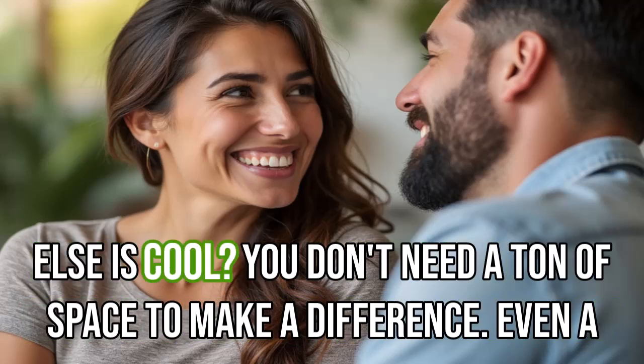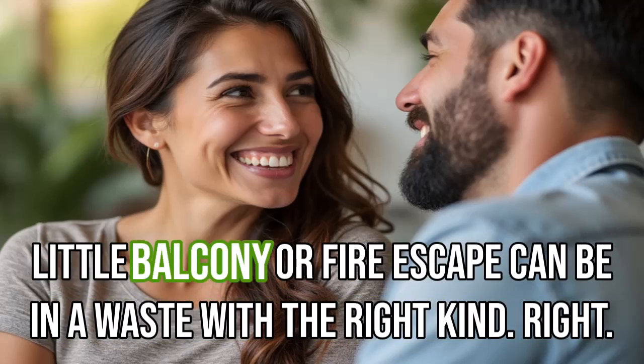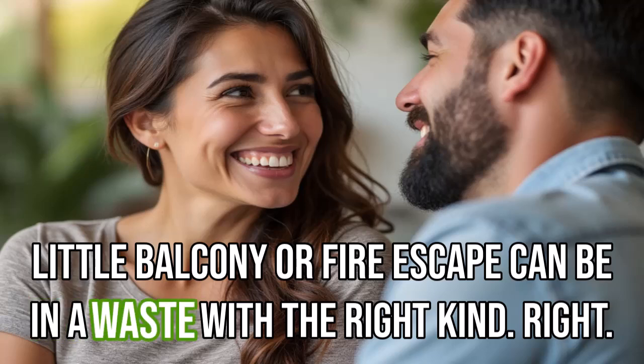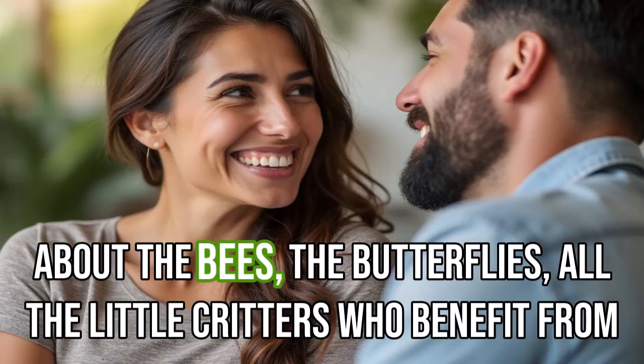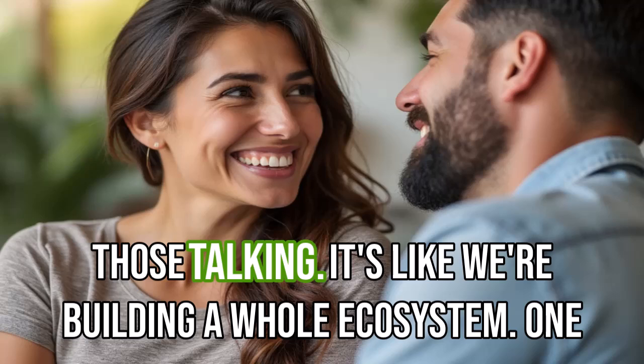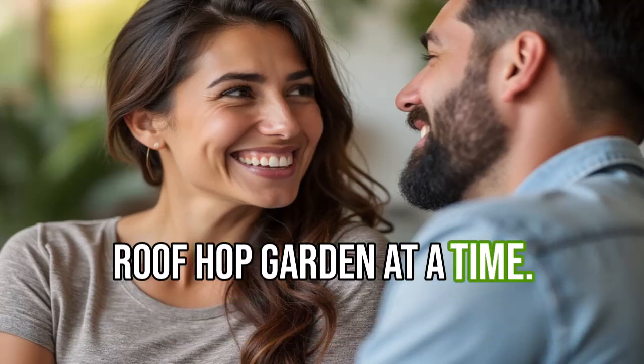And you know what else is cool? You don't need a ton of space to make a difference. Even a little balcony or fire escape can be an oasis with the right touch. Right. Every little bit helps. And it's not just about us humans either. Think about the bees, the butterflies, all the little critters who benefit from those pockets of green. It's like we're building a whole ecosystem, one rooftop garden at a time.